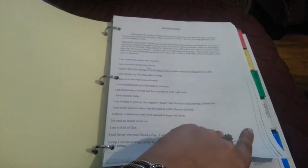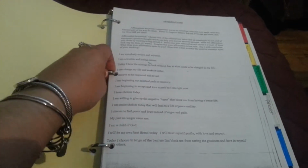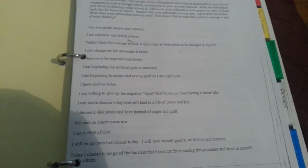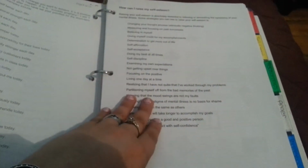The next section I have is positive thinking and affirmations, and I'll probably do another video just about affirmations because they are really helpful. They are positive statements that you can say to yourself and put around the house on sticky notes or hang on your fridge, whatever you want to do. These are just some of the ones that are in here. You can pick your favorite for the day and repeat it to yourself throughout the day at certain times.